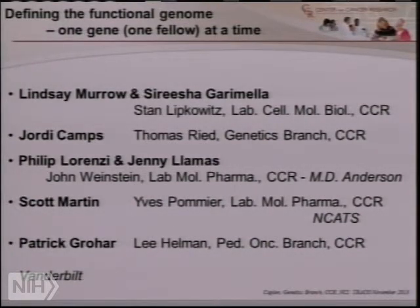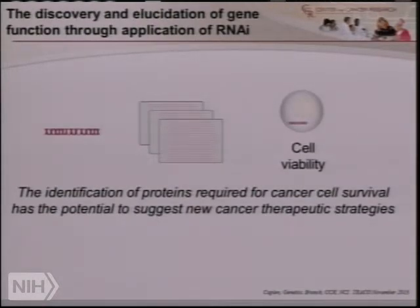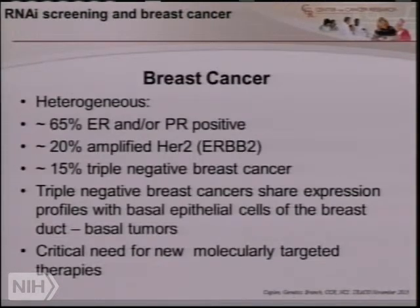Some work with my former postdoc, Scott Martin, who's now at NCATS, and then some new work that we're doing with the pediatric oncology branch. I'm just going to use these to show examples of the types of things I talked about a few minutes ago, of how we use RNAi to investigate cancer.